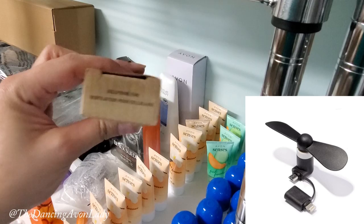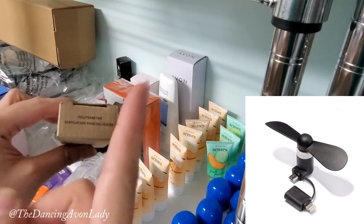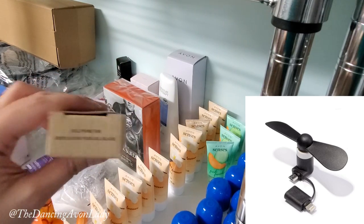Ooh, the cell phone fan. So you plug into your cell phone and a fan whirls, so if you're really hot. This is for one of my clients who's a bus driver.